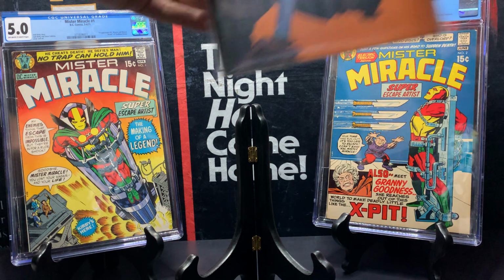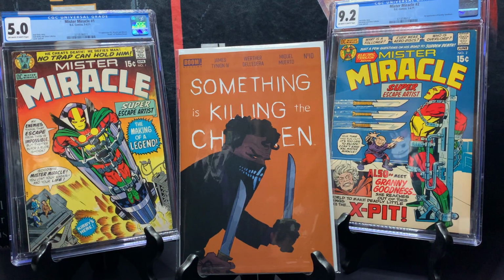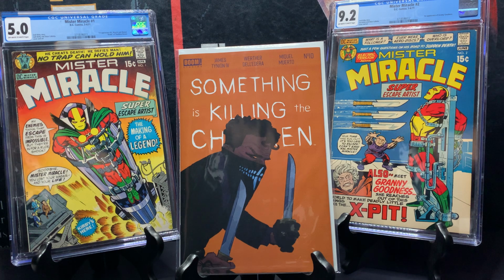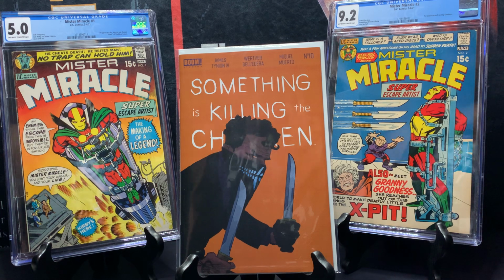Now on to this hot series, Something is Killing the Children. This is issue number 10. It is the second print, and yeah, don't sleep on this series, guys. This is a really good series. I had issue number 1, like I said in a previous video, but I regretfully sold it. And personally, I think this is undervalued because it goes for $10. But come on, it's an all orange cover, which is pretty nice. And the 4th print of issue number 2 goes for like $50 or so. So for these issue runs, the second print is pretty nice. If you guys find some, make sure to pick one of these up.